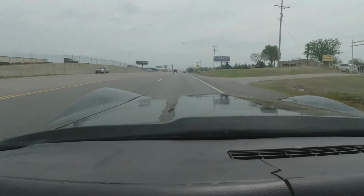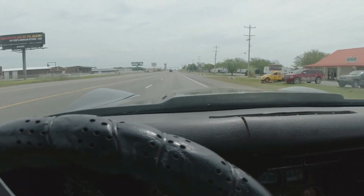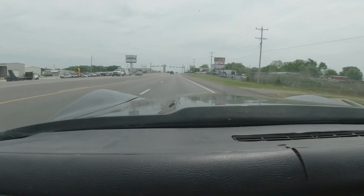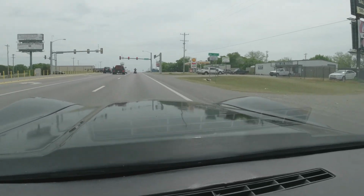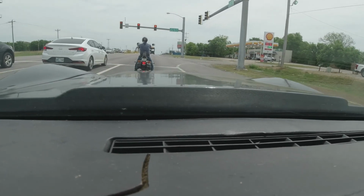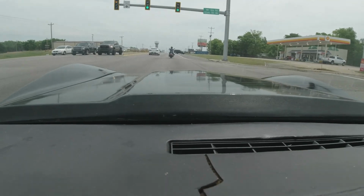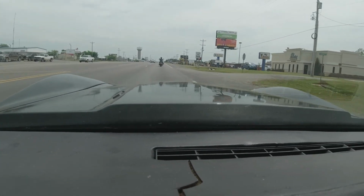I'll stop up here at Wally Mart, fill the tank up with gas. Get some fresh gas mixed with the old stuff. I did put some fuel stabilizer in it a while back. Okay, pup? Puppy okay? How's that? Shift's really good.